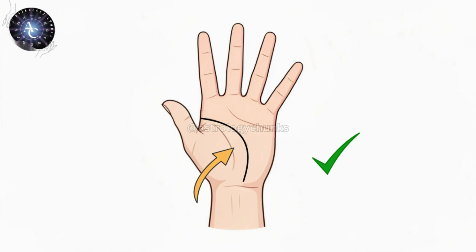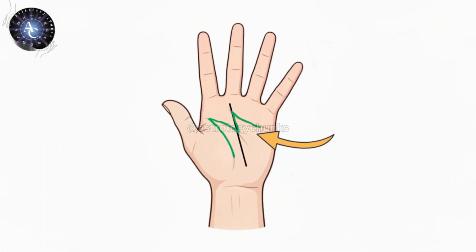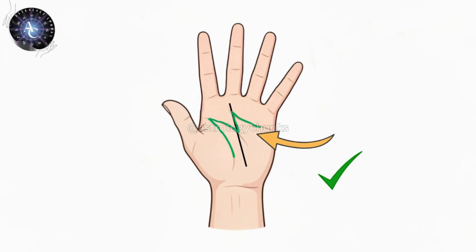And now we have reached the final sign. This is one of the most talked about formations in palmistry. The eighth sign is the famous M formation. As you can see on your screen, when the heartline, headline, lifeline, and fate line are all clearly present and together create a visible letter M in the palm. This is traditionally regarded as a powerful marking. While this sign is associated with many positive qualities, it is also highly supportive of relationships and also marriage.